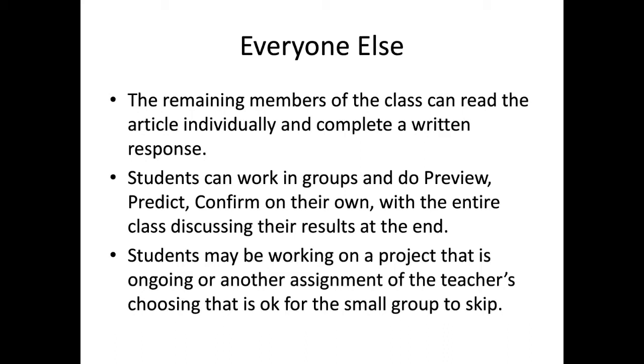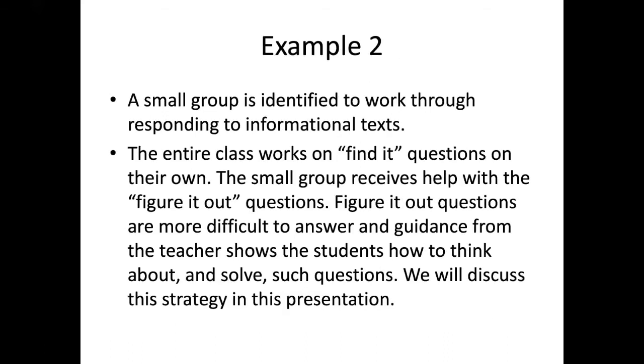It's also possible that everyone else might be working on a project that's ongoing or another assignment of the teacher's choosing that's okay for the small group to skip that class day. So if the teacher is rotating which groups he or she is working with each day, then it would be okay to skip part of working on a project for one day, because the next day it would be a different group of students that would skip exactly that.